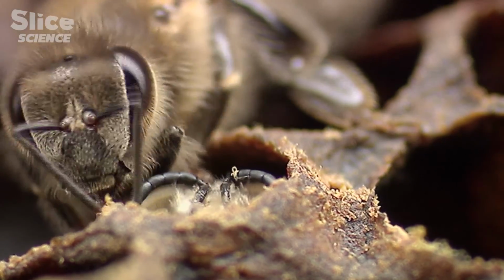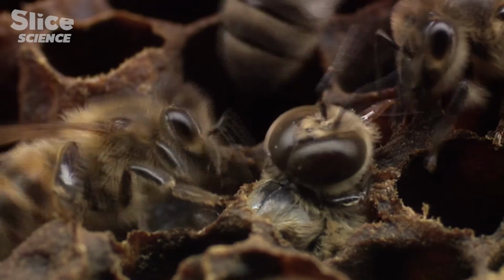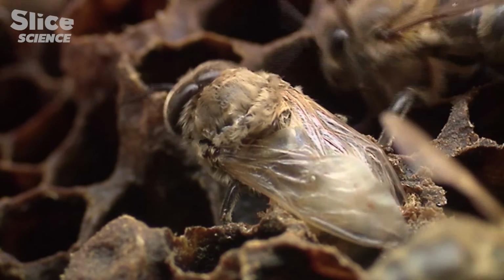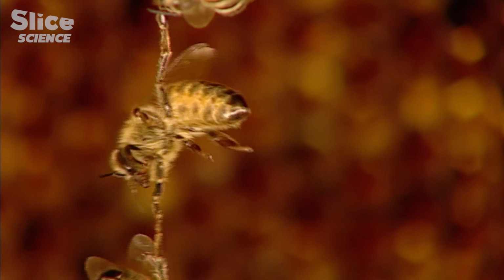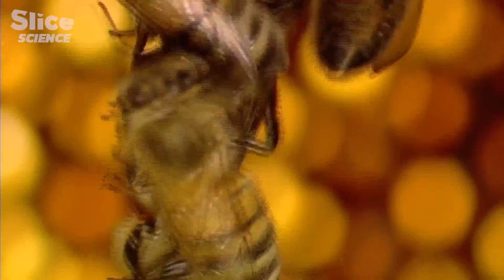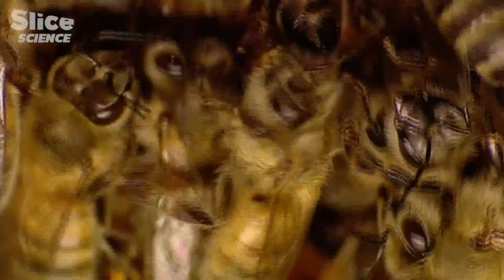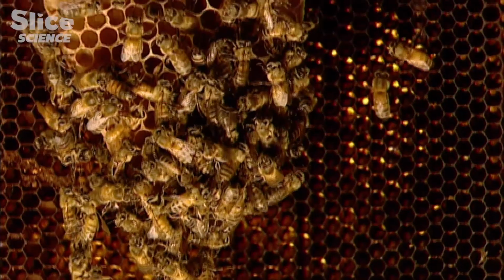After the third day, their glands, sited in the head, activate, and from then they can feed the larvae. From the 10th day, the wax glands develop to the detriment of the nourishing glands. The bees then form themselves into living scaffolding, bringing the beeswax up to the masons in charge of building the alveoli.